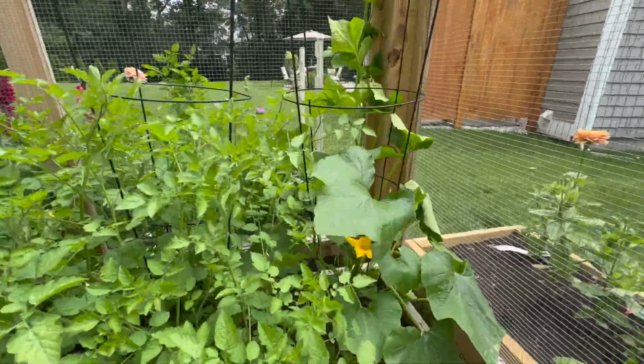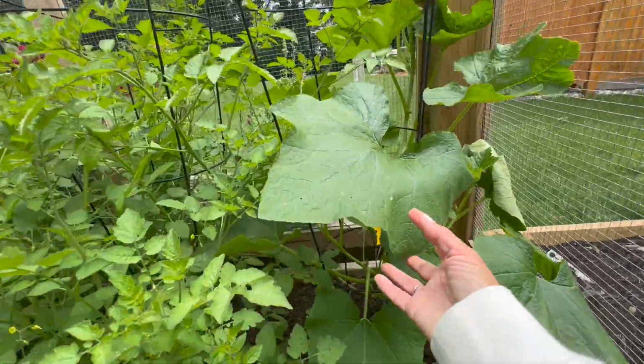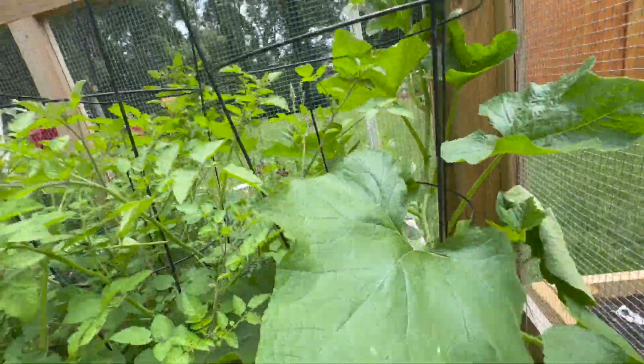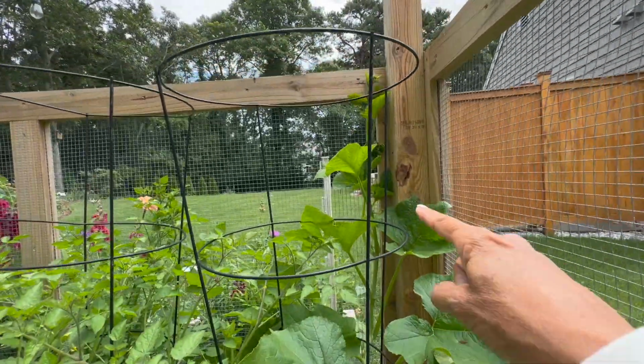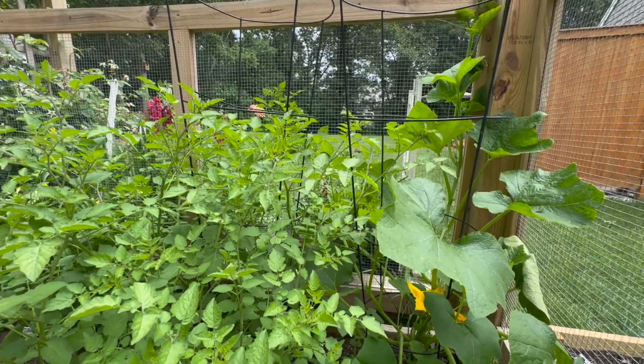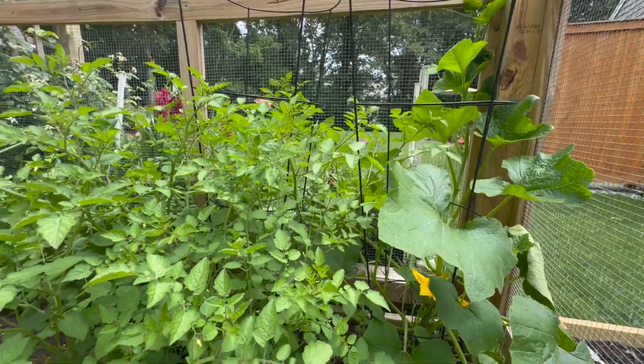So back here has my first attempt at growing some pumpkins. You can see them. Look at the flowers. So this is called Jack Be Little pumpkin. It's growing way up there. I was going to try to grow it vertically, but I may have missed the boat. Those are the little decorative pumpkins.